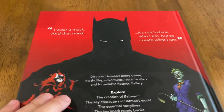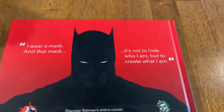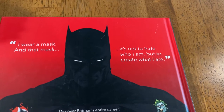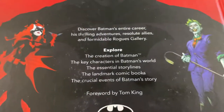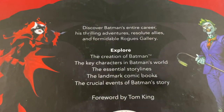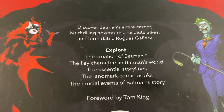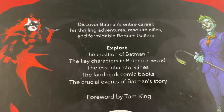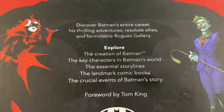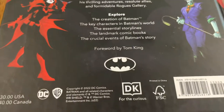So what's inside? See the quote up here: "I wear a mask, and that mask, it's not to hide who I am, but to create what I am." So in this book, it says, discover Batman's entire career, his thrilling adventures, resolute allies, and a formidable rogues gallery. Explore the creation of Batman, the key characters in Batman's world, the essential storylines, the landmark comic books, the crucial events of Batman's story, featuring a foreword by Tom King.